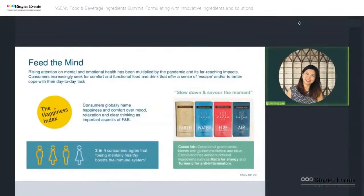One really good example that we can see on the slide here is by Cacao Lab. Cacao Lab is a ceremonial grade cacao blend that comes with a guided meditation and ritual. It provides stress relief and better quality of sleep through this multi-sensorial experience as well as ritual. It's also fortified with maca for energy and turmeric for anti-inflammatory benefits, for additional functional impact.